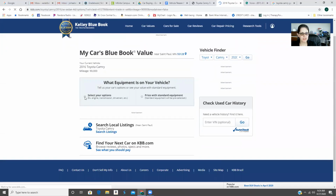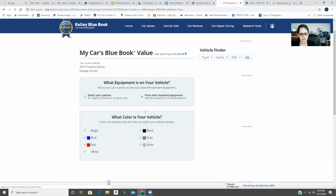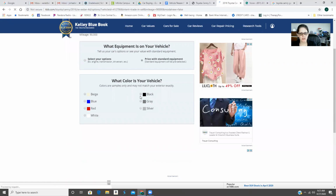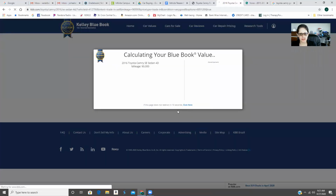And then you can select it and pick out everything that's in the car, or you can just do standard equipment, unless it's super fancy. And then pick what color it is. And then fair, good, very good, or excellent, so the condition. Most cars are going to be in this good category. Some cosmetic chips and paint or, you know, minor things. Very good is just really minor defects, and mechanical is really pretty good. So I'm going to go there on this one, just saying that's a good one. Hit next, and then it's calculating.